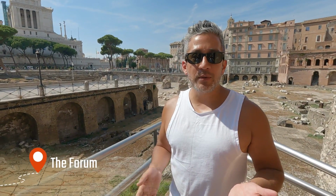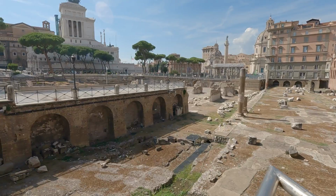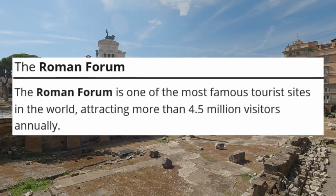So what we're doing at the moment is we're bordering the forum, and there are a lot of viewing platforms where you can see the forum below, and this is just one of those places. A lot of tourists would pay to go into the forum, which is a really good thing to do if you've never done it. I highly recommend that. But sometimes when you've done it once or twice, it's just nice to have a look at the old ruins from afar, and this is beautiful. Look.